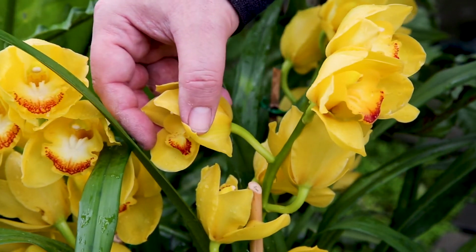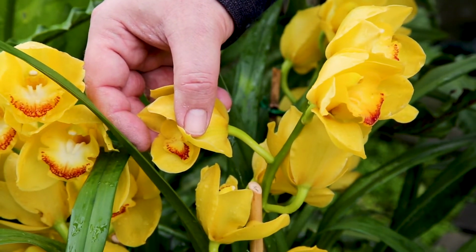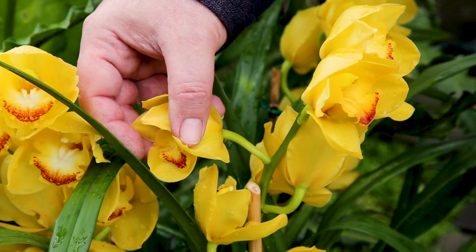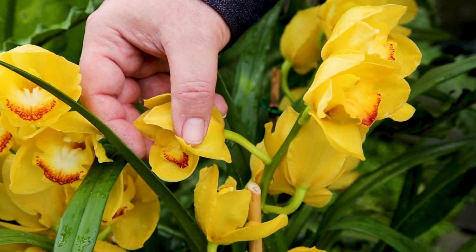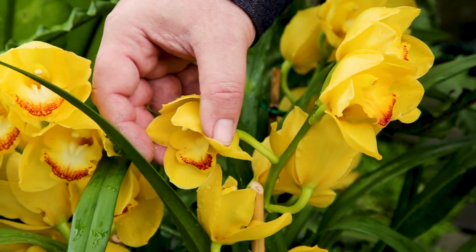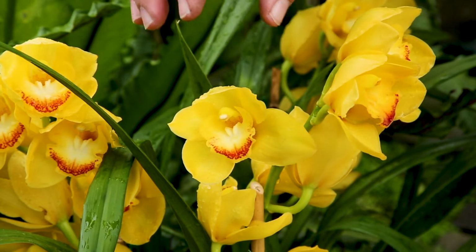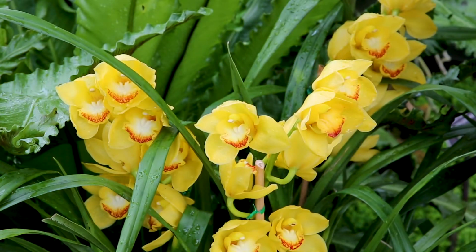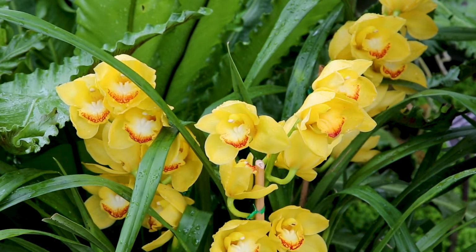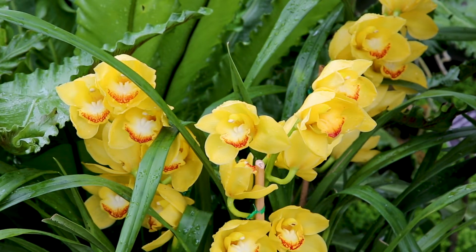If this orchid was to be pollinated, the seed pod behind the bloom here would then grow and develop, and some orchid seed pods can produce over 1 million seeds. Orchid seeds are the smallest seeds of any plant known. They're absolutely dust-like. After the seed pod matures, the seeds will be released into the wind, hopefully floating to a location where they can germinate and grow.